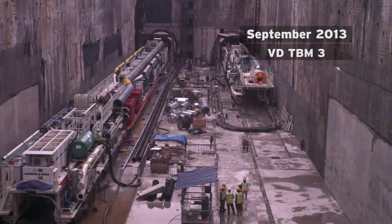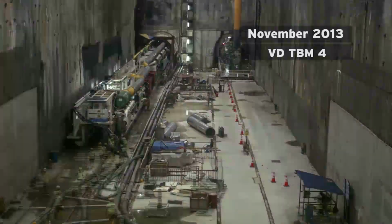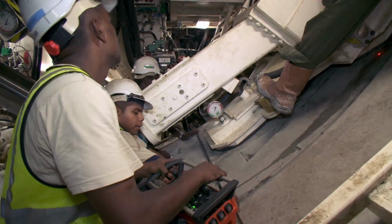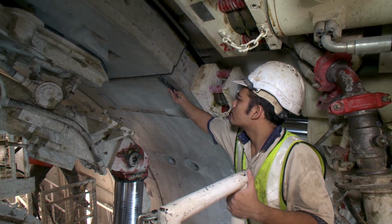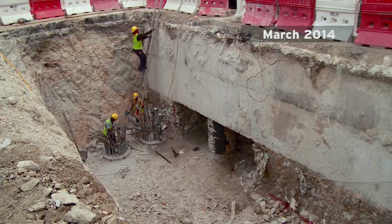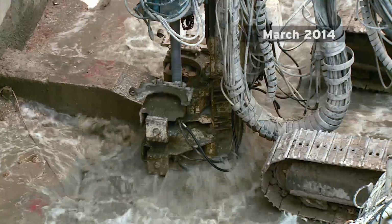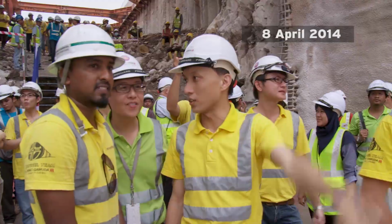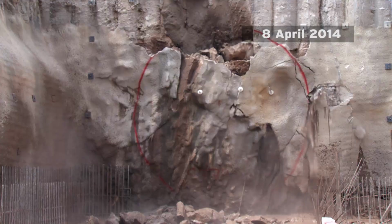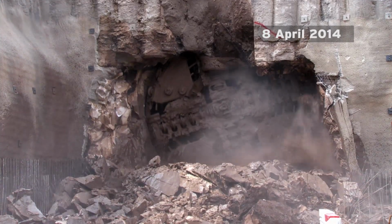The 5th and 6th TBMs were also launched from Cochrane in September and November 2013, both heading towards Maluri South Portal. The drive was over 1.8 kilometers with more than 900 rings built. Special precautions were taken by the risk mitigation team to ensure that the TBM's passage does not cause any danger to existing structures. On the 8th and 24th of April 2014, both southbound TBMs mining from Cochrane broke through.